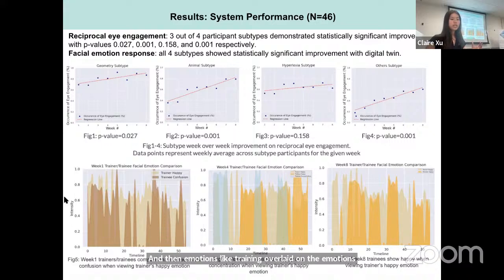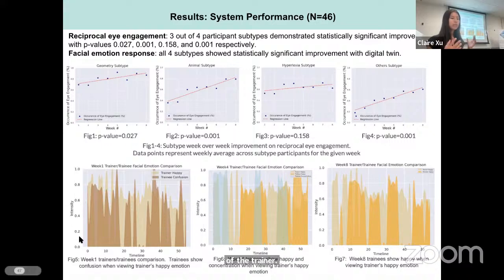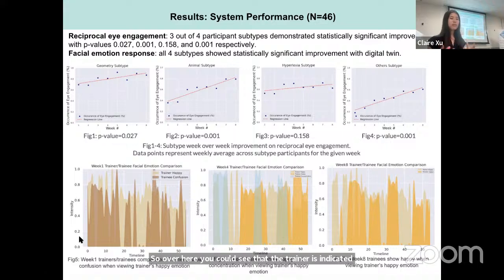So over here you can see that the trainer, happy, is indicated by the lighter yellow color, and the trainee with the brown color is marked with the emotion of confusion. So you can see how often they were confused throughout the training and how often the trainer was happy. And then the second one is week 4.